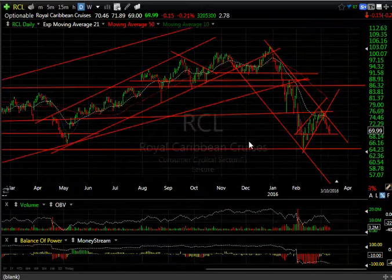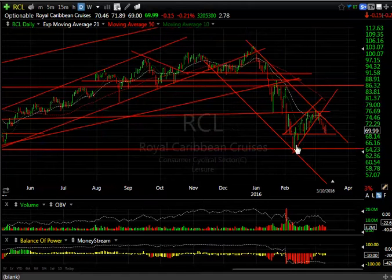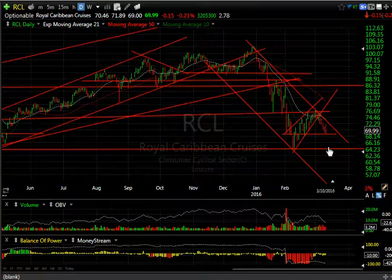And lastly is RCL, also a boxer swing short. You can see the rising flag right to the resistance zone, and now it's been rolling over. It's down 5 days in a row. If it gets below today's low, under 69, watch for a quick move to 64.5, maybe even something in the high 50s. So folks, there's the long and short of it.